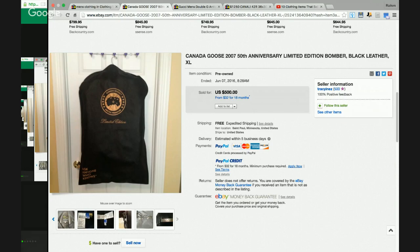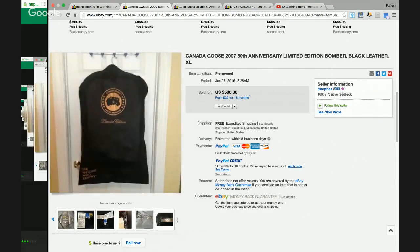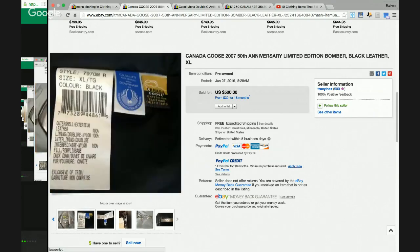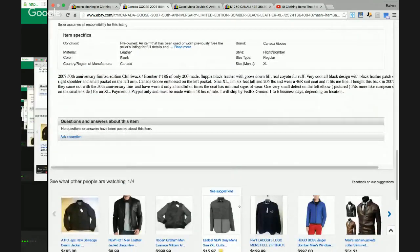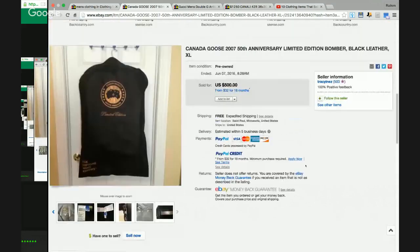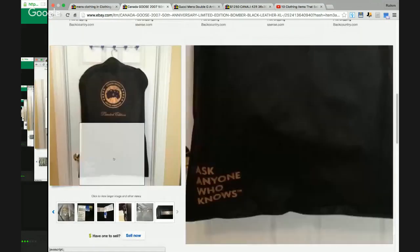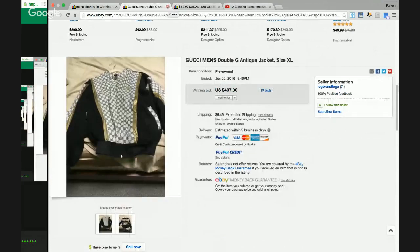This is a 2007 50th anniversary limited edition bomber black leather, size extra large jacket. As you can see with the pictures, let's go through a few more of them. All right, there are no more pictures. Wow, this is a really bad listing. There's like no pictures, unless it's down here. Let me see. No. Where are all the pictures? All right, I don't know what this person was up to because it's just in a bag, but it went for 500 bucks right there.